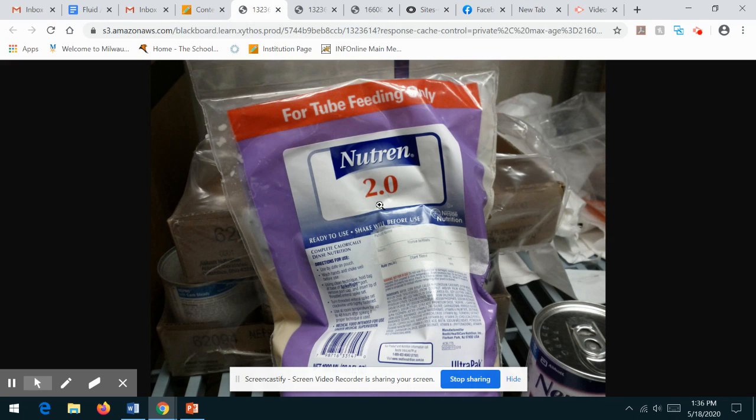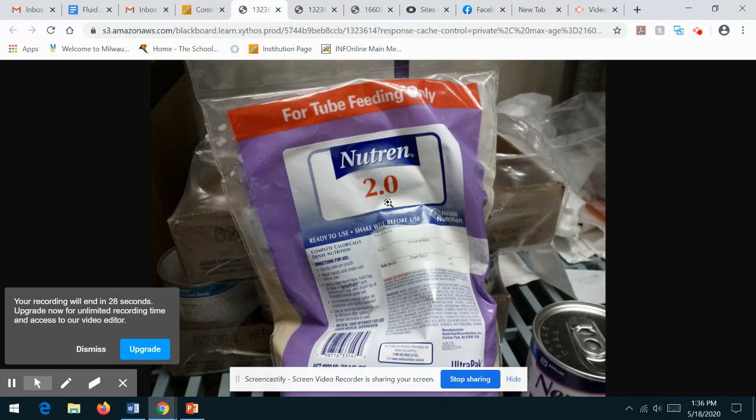And then finally, here's a bag of the Nutrin. This is 2.0. So what that means is there's 2 calories per milliliter. So this would be double the amount of calories. So instead of 240 calories in a cup, it would be 480 calories.